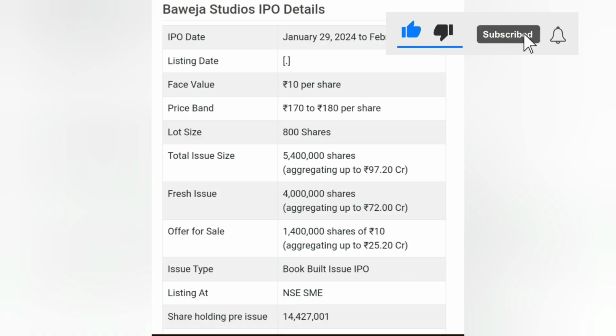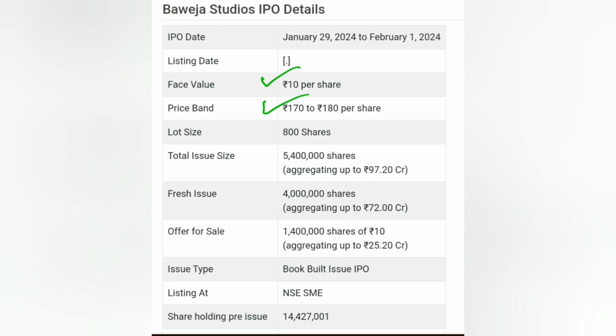The company has kept a face value of 10 rupees per share. The price band is fixed at 170 to 180 rupees. So we have to apply at the cutoff price, which is 180 rupees. A single lot of this IPO consists of 800 shares. Total issue size for this IPO is 97.20 crores, out of which 72 crores will come from fresh issue and 25.20 crores will come from offer for sale. It is an SME IPO, so its listing will occur on NSE SME.